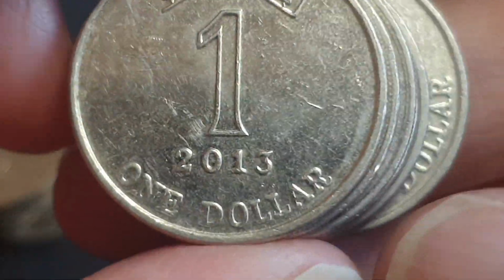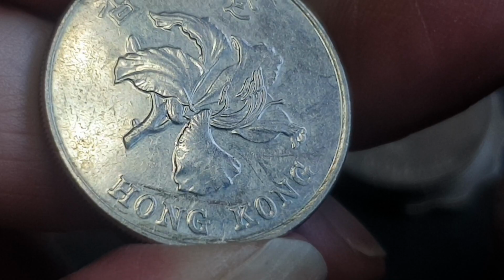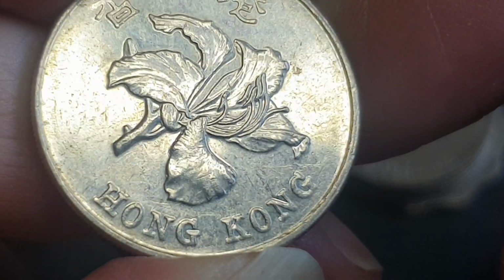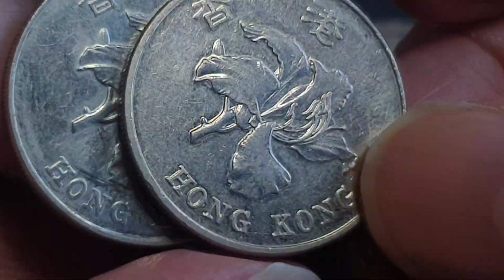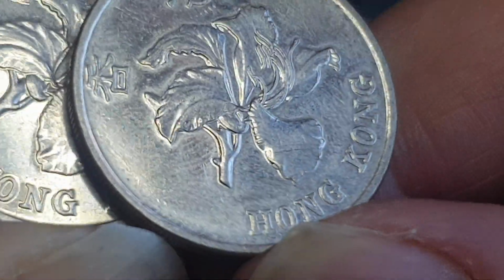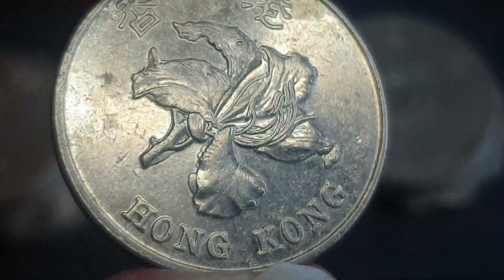So the Hong Kong $1, the 2013 seems to have the most errors. These are not really going to increase the value, and it's all die doubling. So the die has been broken down. This one's a normal coin, and this one we have... Is that it? Or is that the next one? Let's have a look at the next coin. Okay, so this one sort of has some doubling. And another 2013. And there you go, you can see all the doubling on the coin.